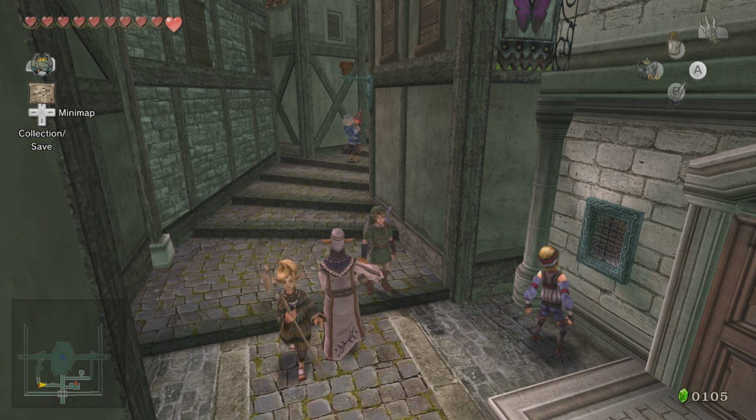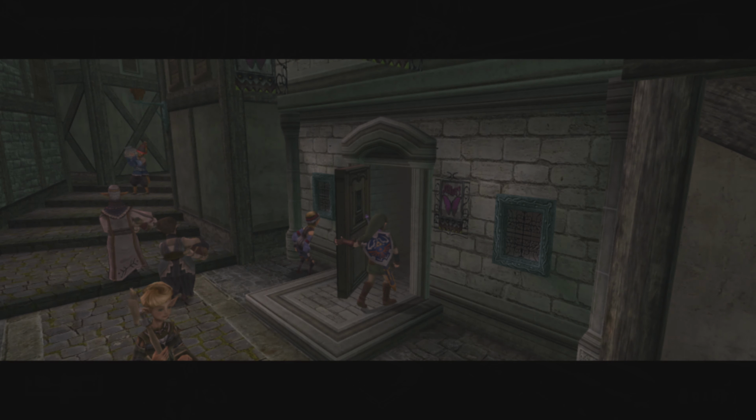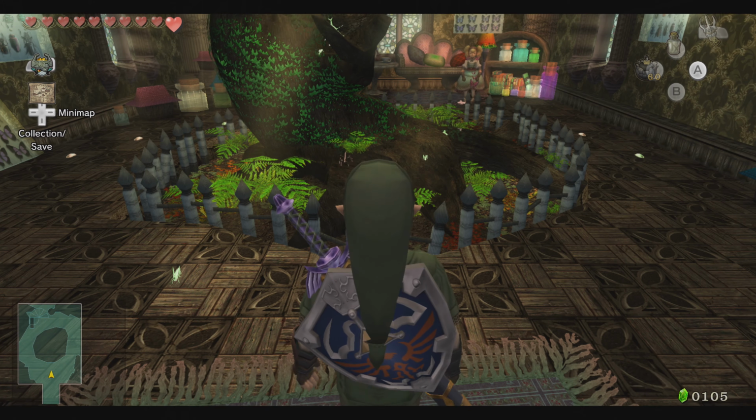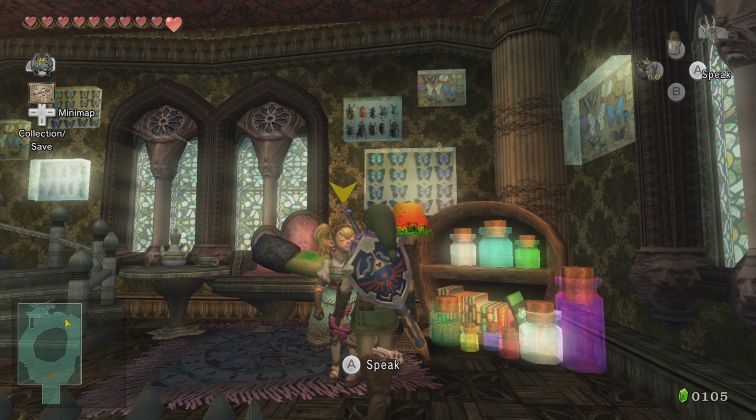This game doesn't like me. Anyway, so we're going to do some Agatha things until we get roughly the rupee cap, and then we're going to kind of go back and forth between Kakariko and Castletown and do this. Yeah, it'll be a thing. So I will see you throughout this.